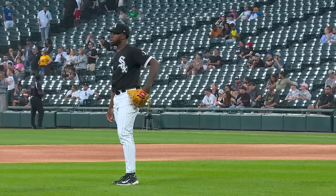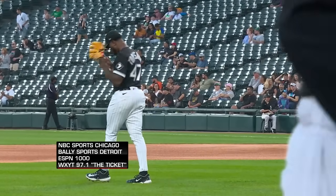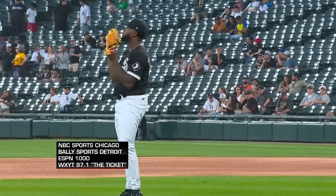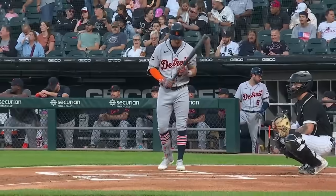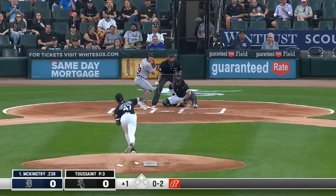And there's a look at Touki Toussaint, who's on for his 11th start this year, looking for his third win, his ERA of 4.85. So you can see he strikes out a lot of guys. Unfortunately, he walks too many, and he'll try to address that. Zach McKinstry steps in, leading off for the Tigers tonight.